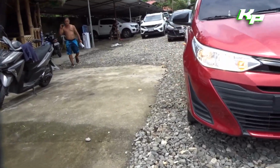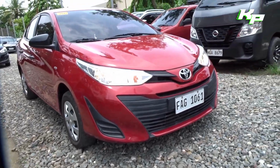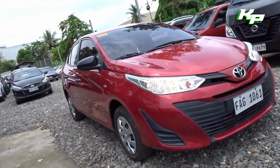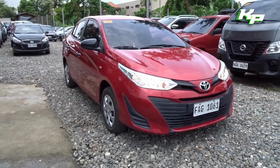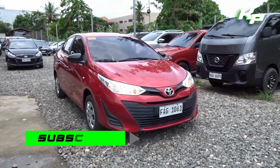Well, anyway, focusing on the J variant, let's expect that everything is basic, like the usual black door handles and side mirrors, as well as the unavailability of front fog lights. Well, for those of you wanting this Vios J, use it as a project car.